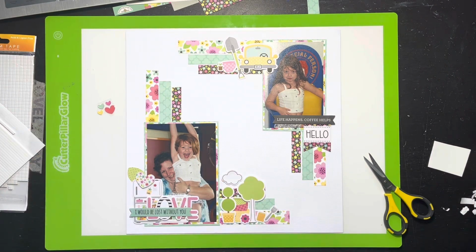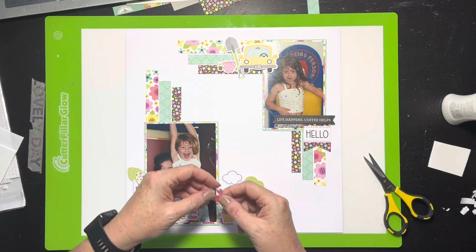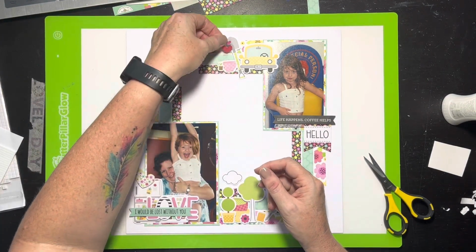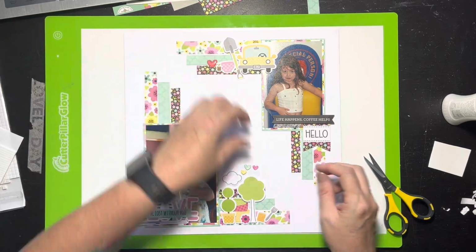Anyways, I've glued everything down. I did put foam tape underneath a lot of the little pieces here. I put the foam tape underneath the car and the potted plant and the end of the shovel, the heart, the love. Honestly, guys, I put foam almost on every other little piece.